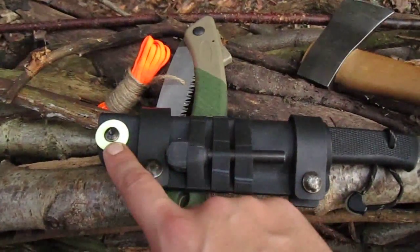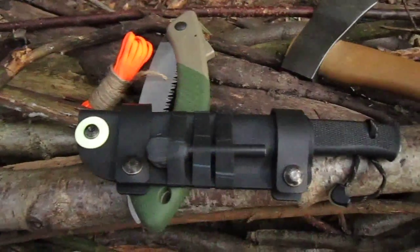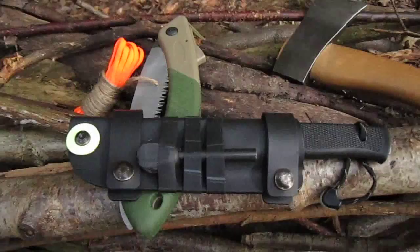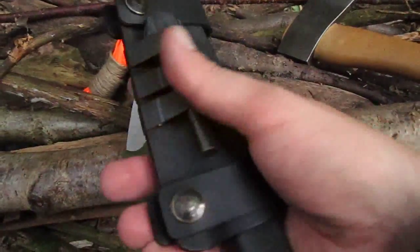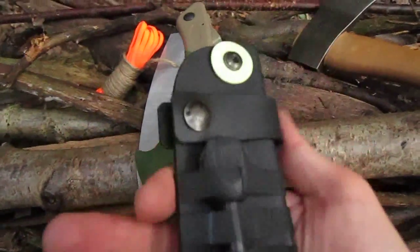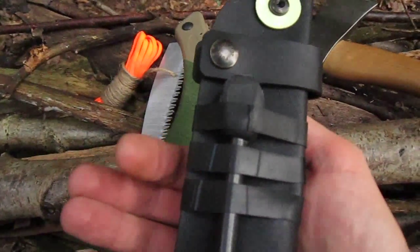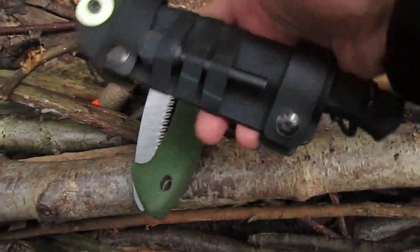As you saw in the last bushcrafting video, I've still got the glow in the dark locator on there, made by Root Italy. So that's just a cool little mod to my Kydex sheath, and it makes it a lot more slimline, because previously it stuck out to about here. So this can even be carried quite easily in a pocket now.